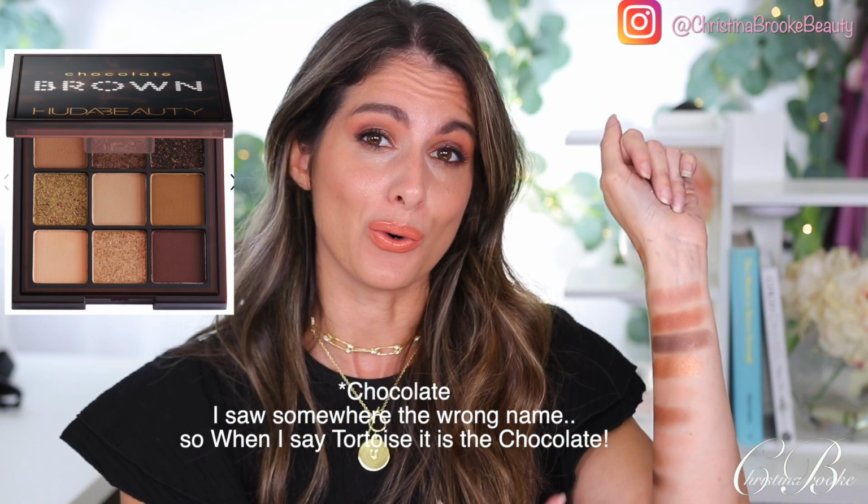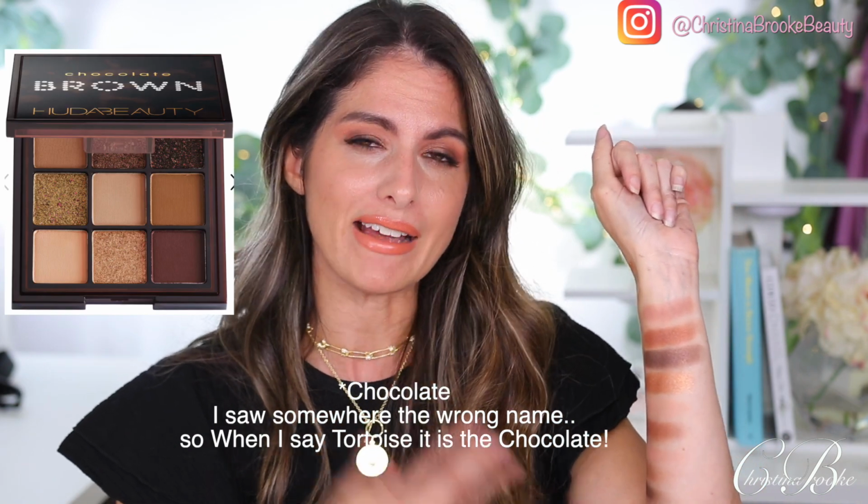But I do think it is the Tortoise. I love this one as well. I think this one's so pretty. I'm gonna make up my mind and say I'm picking this one up too, because I love these little minis, I think they're very convenient, and this is a very everyday light look palette. I would love to have this colorway in a stronger, richer formula, and I think that this Huda palette will give me that. So yeah, guys, I'm excited.